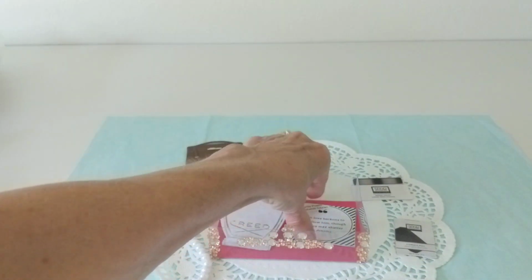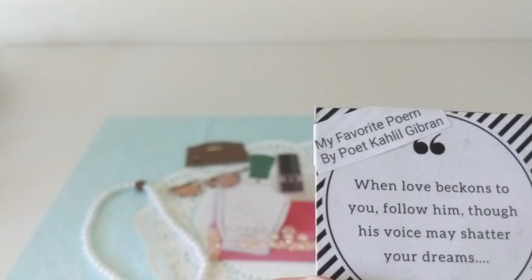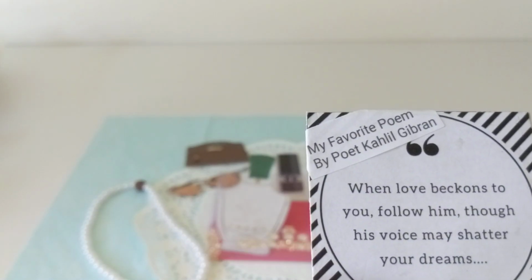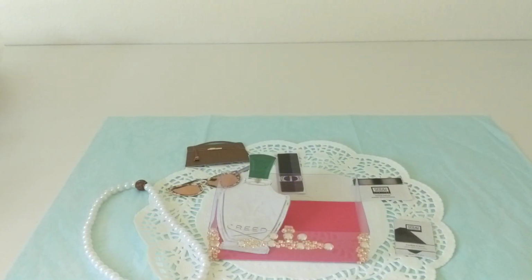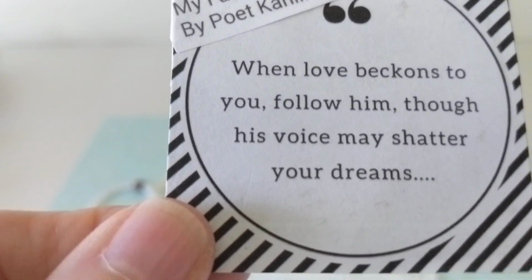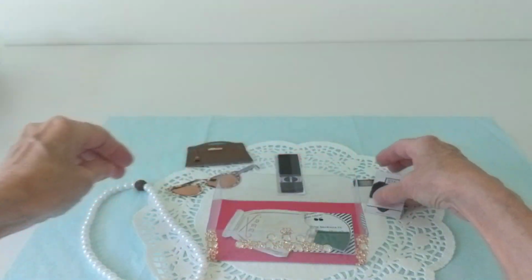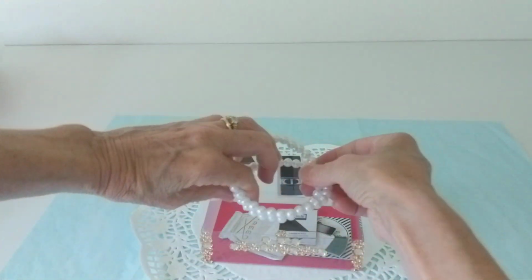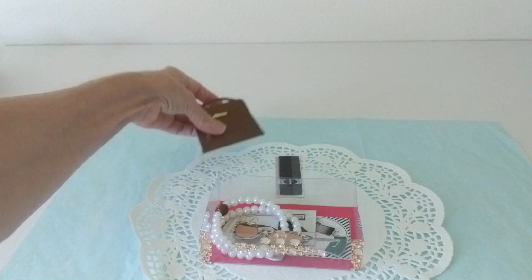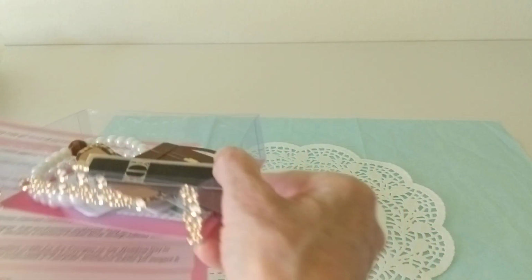And the last clue is there's this little thing, and it says, my favorite poem by poet Kahlil Gibran. When love beckons to you, follow him, though his voice may shatter your dreams. So far, these are things that would be found in the princess's vanity. So let's move on and see what other clues we may have. We'll put this aside for right now.